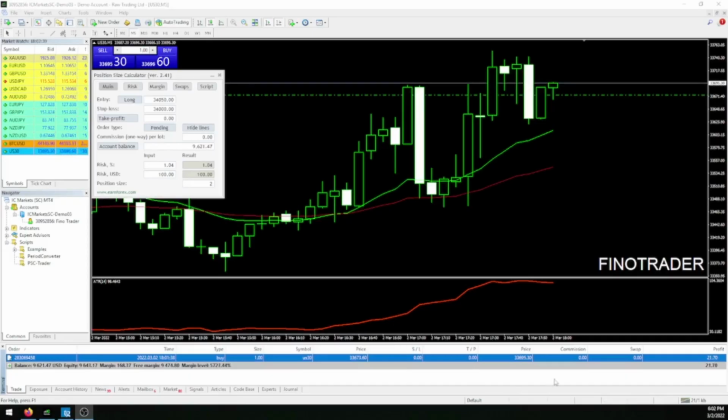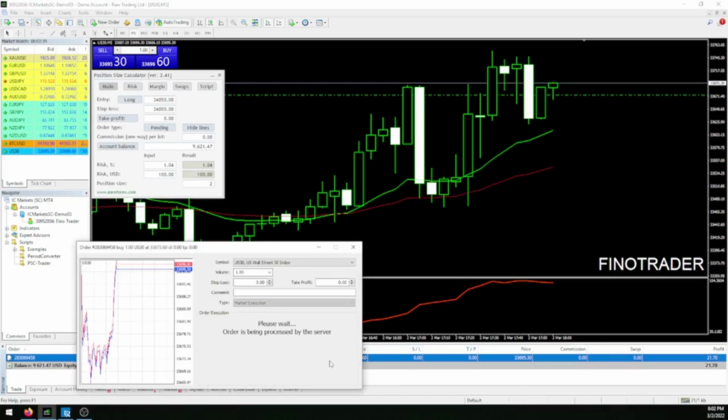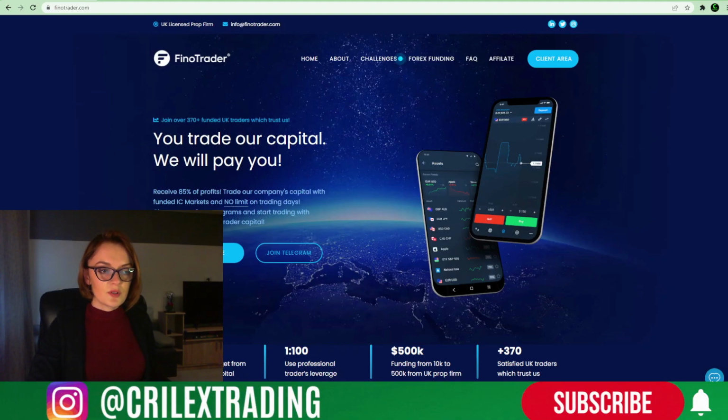New day, new great performance of the FinoTrader platform. So basically, I just opened a new buy position, and after that, I wasn't able to set the stop loss or even to manually close the trade. The platform just froze for about 10 minutes, and I was just waiting to see a surprise. Luckily, the trade was going in the right direction, but trading isn't about luck, so yeah.